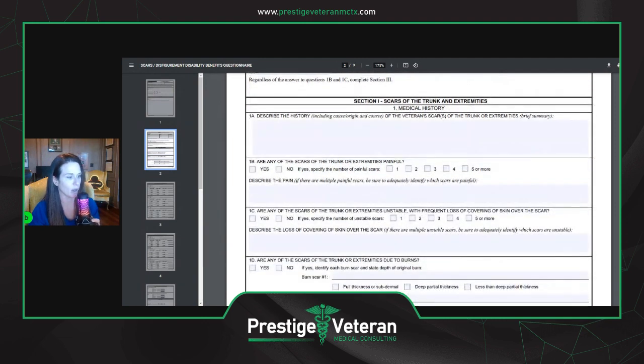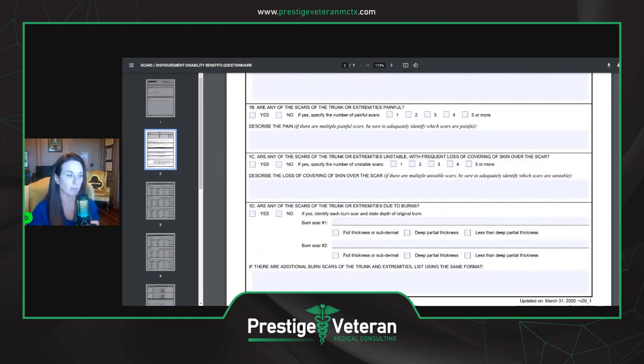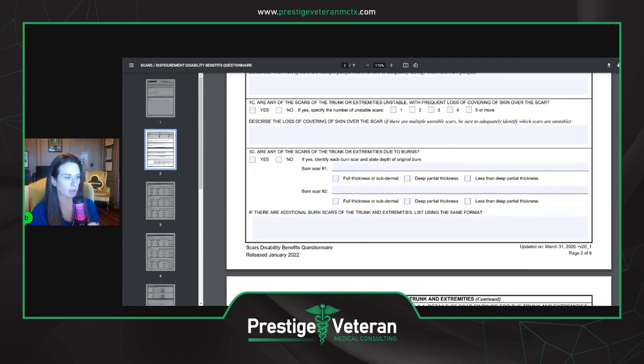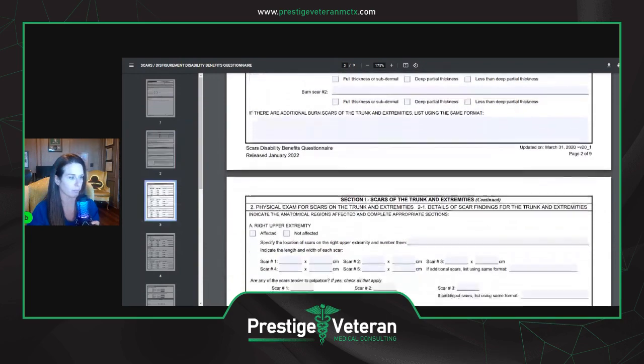Okay. Are they unstable with frequent loss of covering of the skin over the scar? So do you have instability in that scar? Do you have poor wound healing over the scar? Sometimes the skin can become unstable and the scar can get worse and get better over time. Are any of them due to burns? Right? Yes or no? And then they're going to talk about the scar depth.